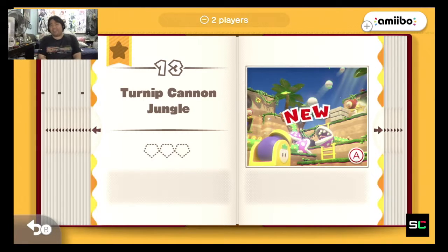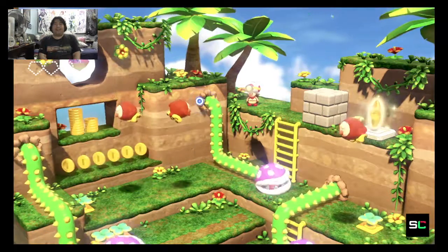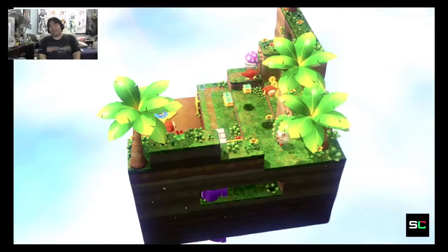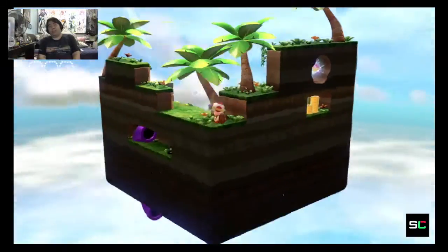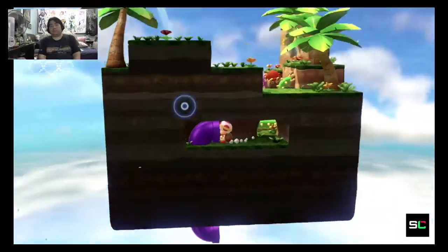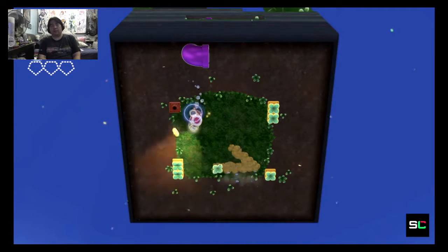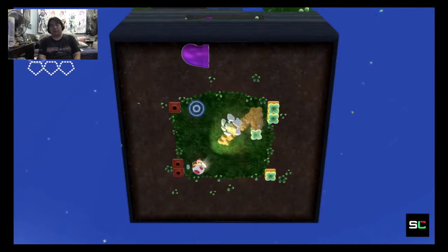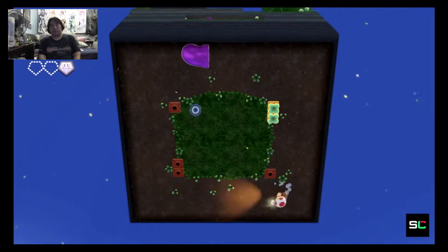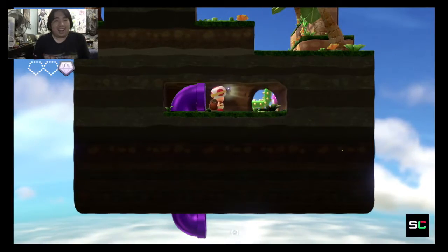But anyways, Turnip Cannon Jungle. Let's go find out what is in store for us now, because the last one was just horrendous. The golden mushroom was not anywhere visible, even though it says it's hidden. Oh god, what is this now? Okay, how do I get up there? Oh god, what is this? Okay, that's it. I hope that is it, because, oh man.